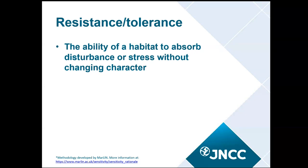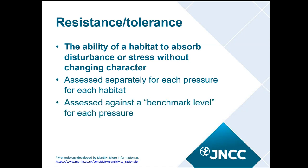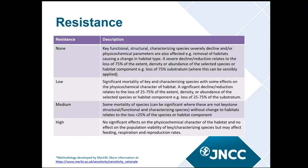our resistance. So this is how much the pressure affects the species. So the ability of the habitat to absorb disturbance or stress without changing character. And we assess this separately for each pressure. So every pressure has a separate resistance score. And this is set against the benchmark level for that pressure. Resistance is scored from none to high.